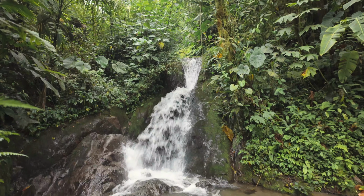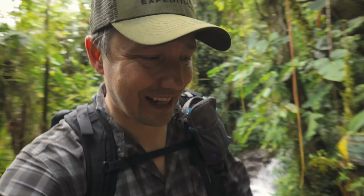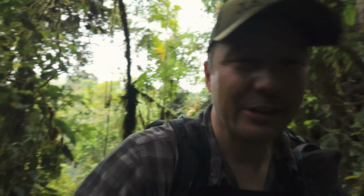We have seen the second waterfall. It's really gorgeous. I found an angle down there that will work really nicely for a beautiful long exposure, and that's what this video is about. Long exposures with moving water. I guess we're already at Cascada number three, and I haven't stopped talking. Here we have it.